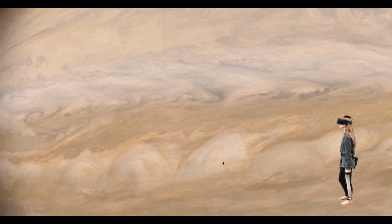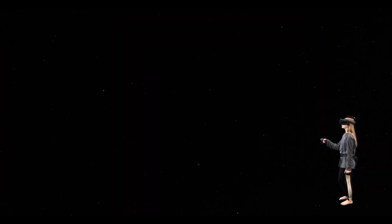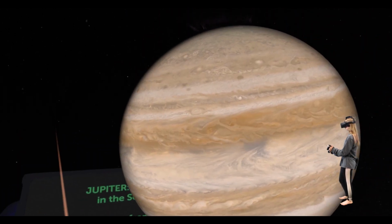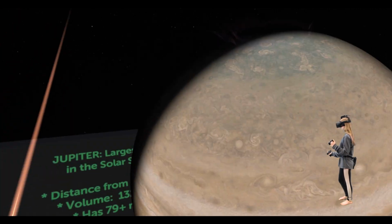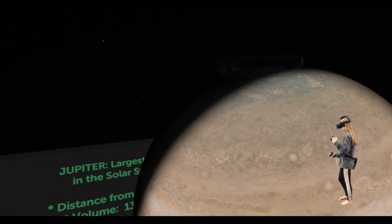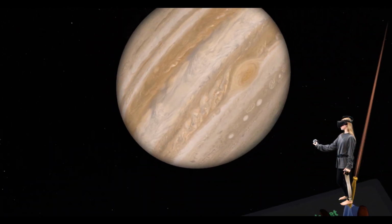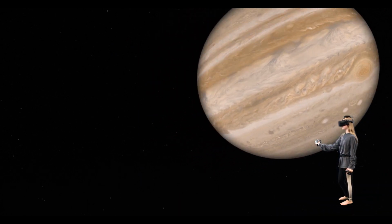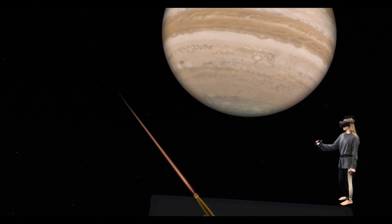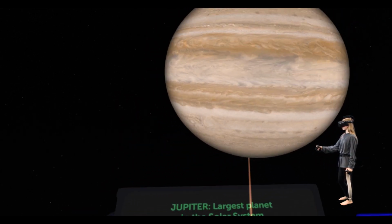Jupiter has 4 rings around it. It has a distance of about 778,340,821 kilometers. The orbit period is 4,333 days, which is also, to us, would be 11.9 years. On the gas planet, it has a surface temperature of -108 degrees Celsius. Jupiter was discovered by the Babylonian astronomers during the 7th or 8th century BC.